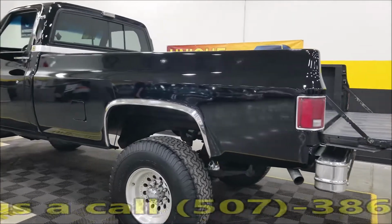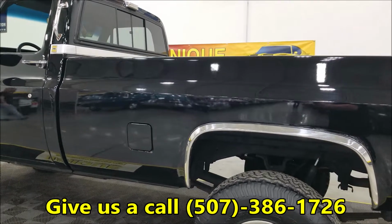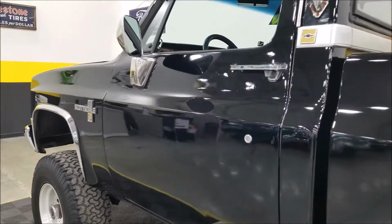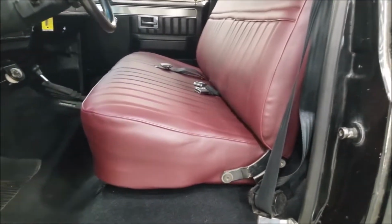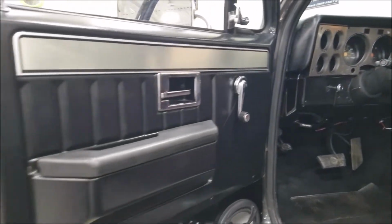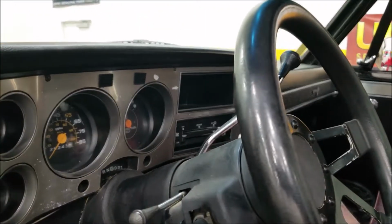Take a look up and down this driver's side, and again, you can see the reflection coming off the truck, the showroom behind me. Let's go ahead and pop this open. Let's check out this interior. Again, burgundy vinyl bench seat. Wipers do work, radio works. Probably the easiest for me to reach up. I'm just going to start this and let you get a look at the interior.